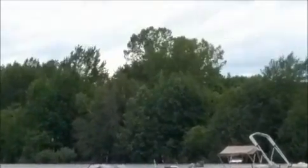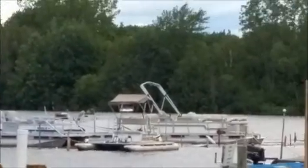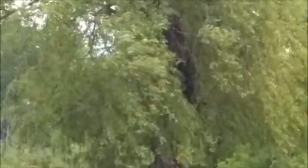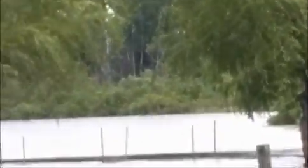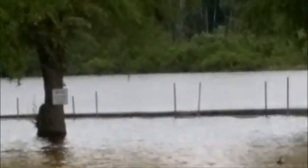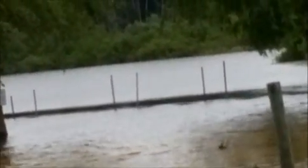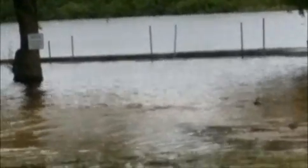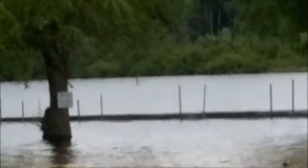You see some poles sticking up on the docks, but you can't get out hardly to them. You have to wade out. You can see those docks. I don't know if they're floating. I think they're floating. They're not attached.